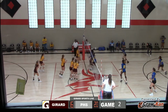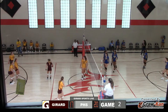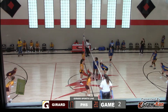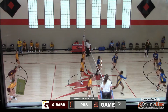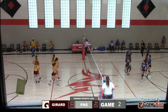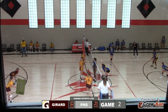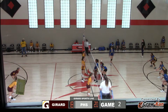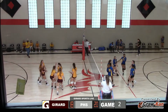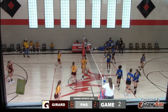Pouch to Colin. Colin will go to put it down. Nice hit by Colin. It'll go out of bounds off of the Parsons blocker. And Parsons will hit it out of bounds again. 20-18, Trojans. Syndicate with the serve. Nice jump serve there. They're going to call it down on the Trojans. So 21-18 is the score.